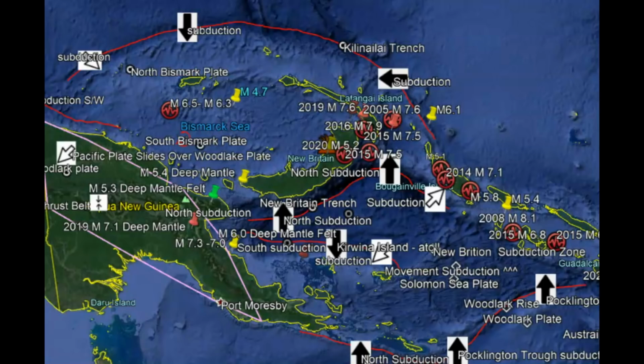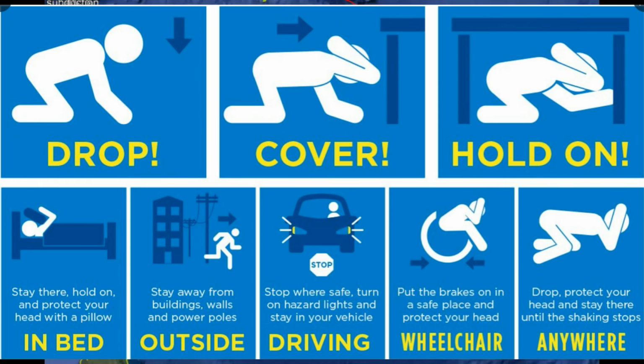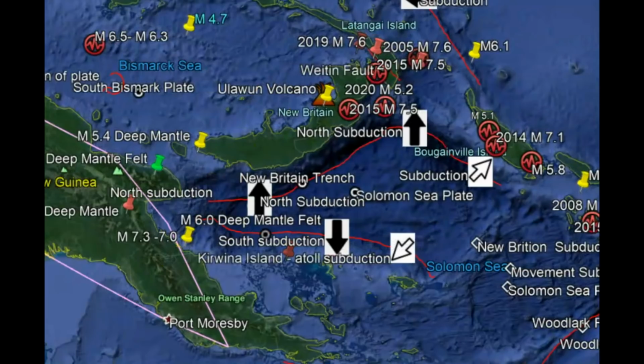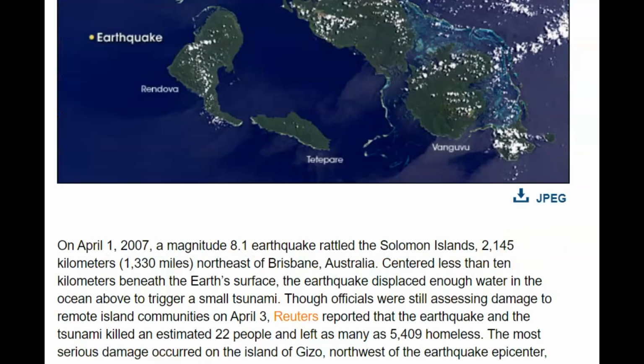Another thing I found when talking about this earthquake, USGS said that large earthquakes are common in the region, though the section of the plate that produced the April earthquake had not caused any quakes of a magnitude 7 or larger since the early 20th century. Keep telling you, earthquakes are increasing around the world. In 2016, they had a magnitude 7.5. 2019, a 7.6. No earthquakes larger than a magnitude 7 since the early 20th century, but that seemed to have all changed in 2007.